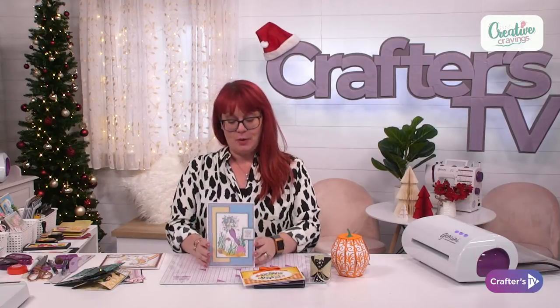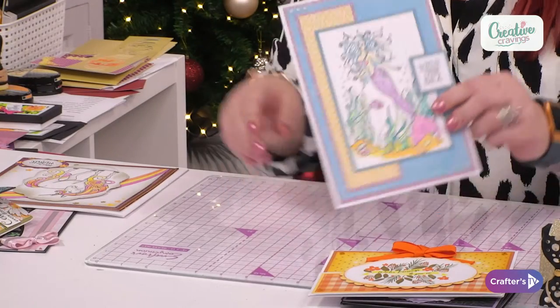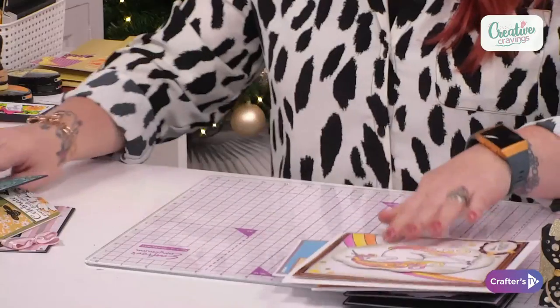Oh, glitter pens, our glitter markers. So nice, shiny. Yes, shiny, glittery. Lovely unicorn with those. Bit of mirror cards, nice big stamps. Nice big stamps coloured in with that glitter.